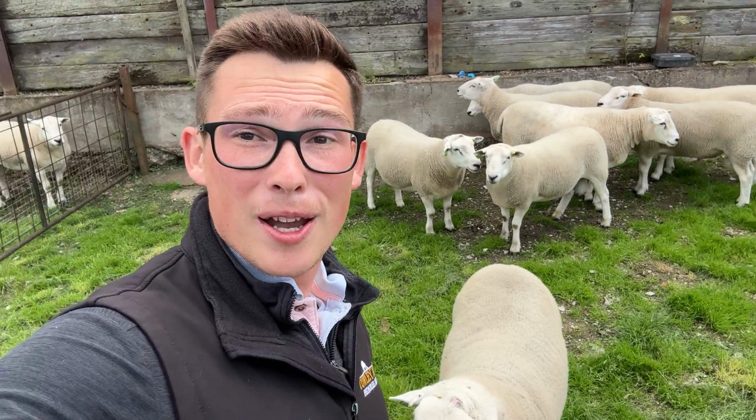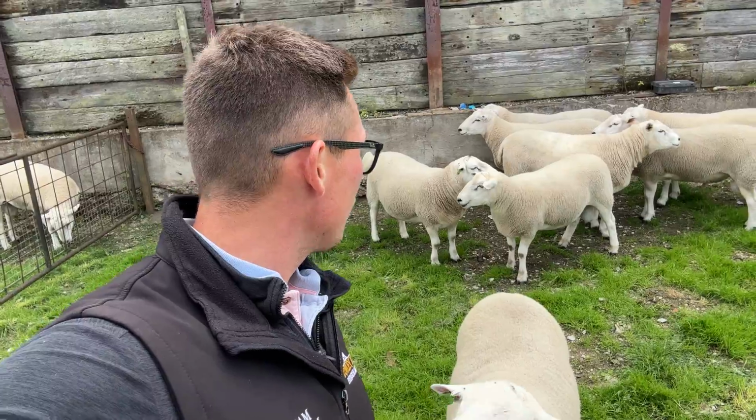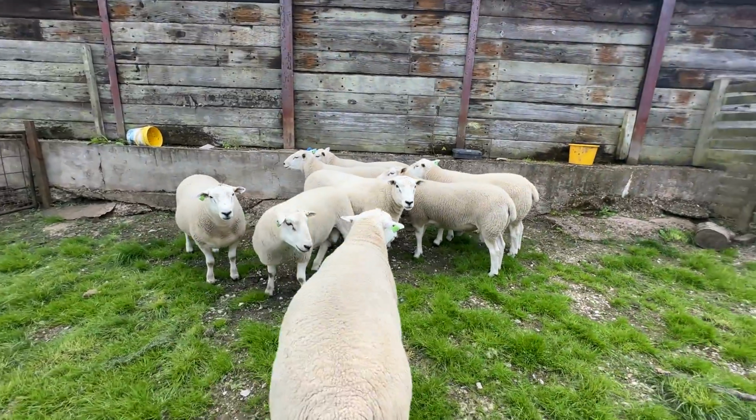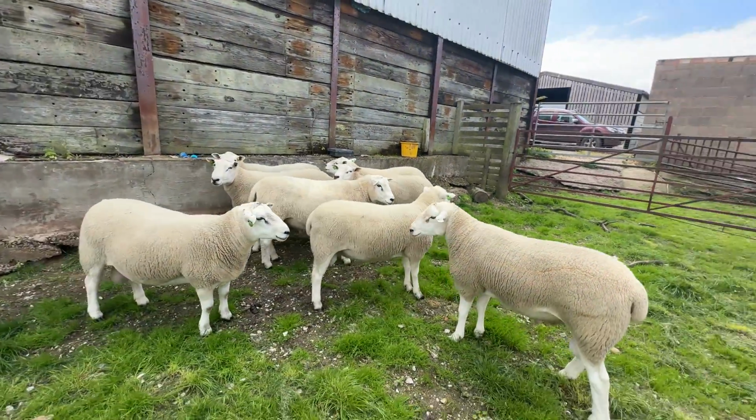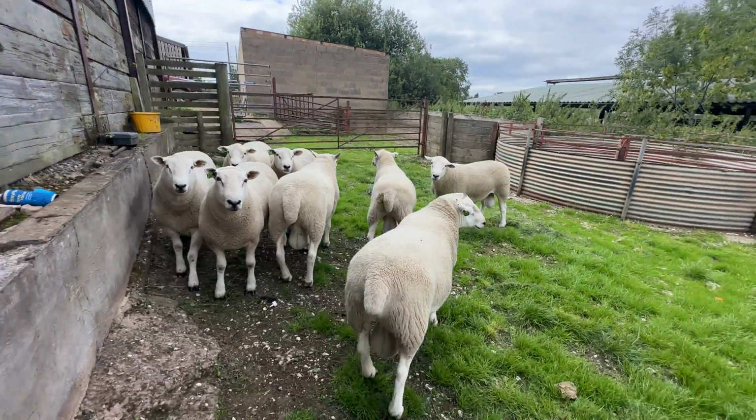We've actually got 3 buyers coming in the next 3 days, so fingers crossed. A couple of you will be going to new homes soon. Really proud of this group of rams. Look at the skins, the length, the depth, the back end. Good boys.